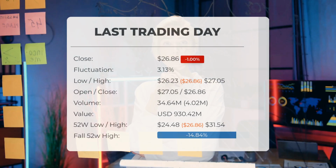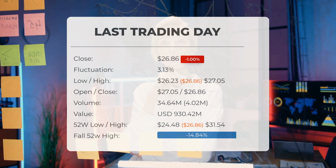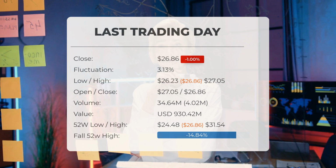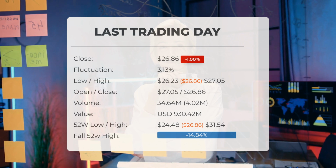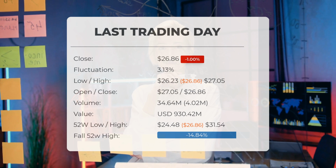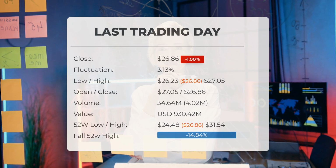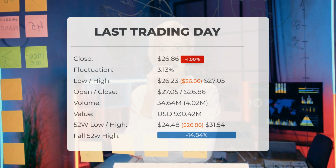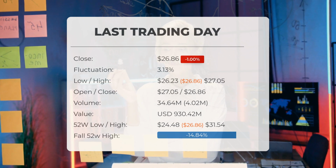Our latest daily update for Pfizer includes the headline: Pfizer stock downgraded from buy candidate to hold accumulate after Wednesday trading session. The Pfizer stock price decreased by 1% on the last day, which was Wednesday, the 8th of January 2025, dropping from $27.13 to $26.86. During the last trading day, the stock fluctuated by 3.13%, reaching a low of $26.23 and a high of $27.05. The price has been experiencing ups and downs during this period, resulting in a gain of 0.56% over the last 2 weeks.